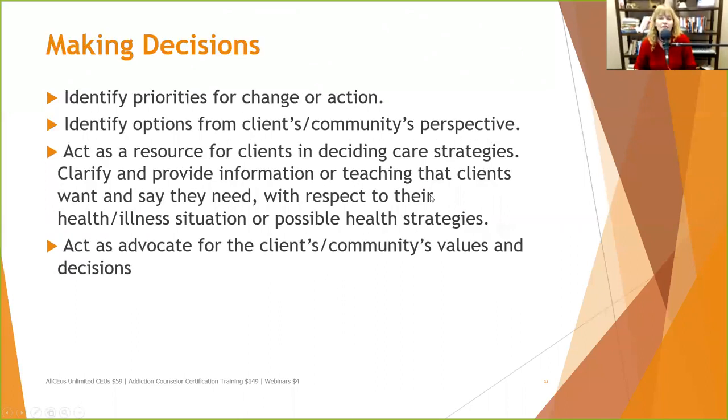We want to identify priorities for change or action when we're starting to make decisions. What are we going to do first? Identify options from the client's perspective. What things are here, and from the community perspective, what is available to you in your community? Again, what's available in New York or Nashville or Miami is going to be different than what's available in Gainesville or Trenton or Lebanon, Tennessee.